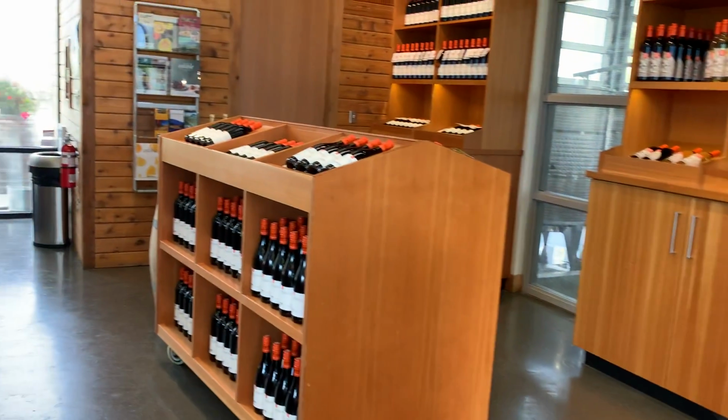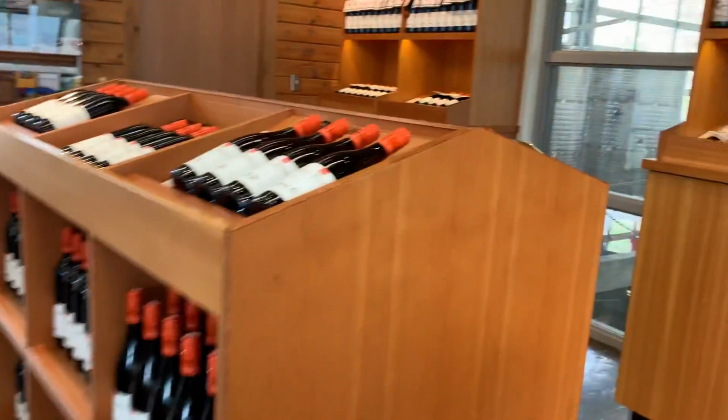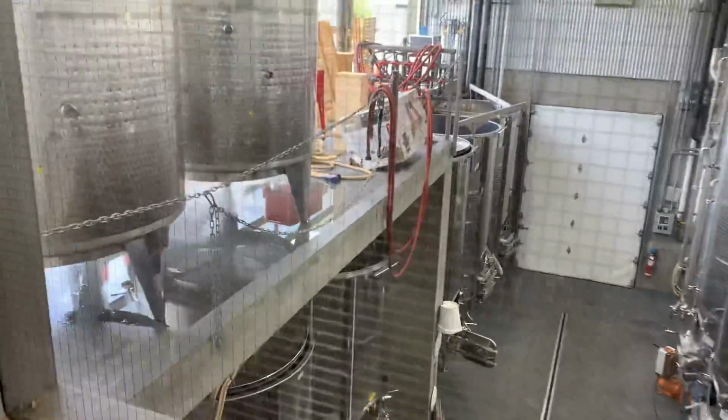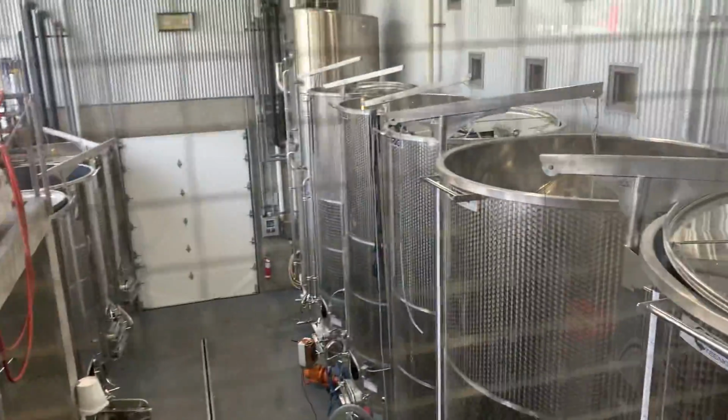The good thing about here is the wine is made right here. As you see those barrels there, that's their wine. Winemaker machine.